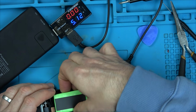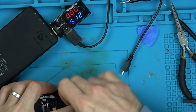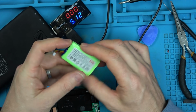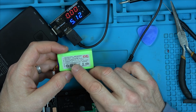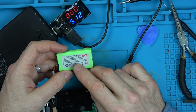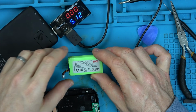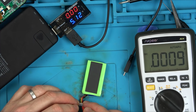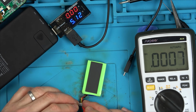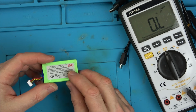See if we can unplug this battery. Right, okay. Oh, it says charging limited voltage 8.4 volts. Oh, I didn't dream it'd be that high. Okay, so it's yeah, 8.4 volts. Let's see what we have in it. We don't appear to have anything in this one either. So it looks like the battery is completely dead.